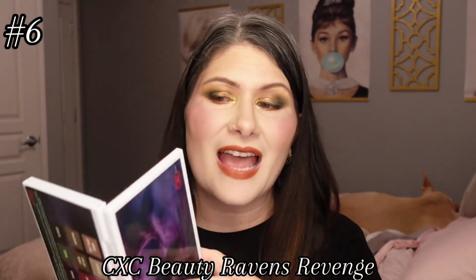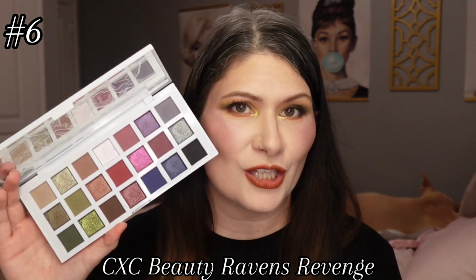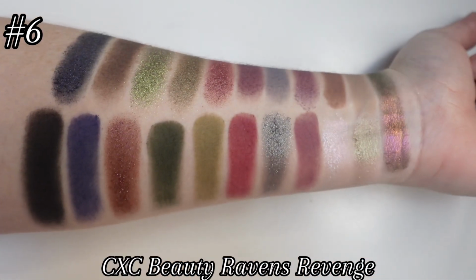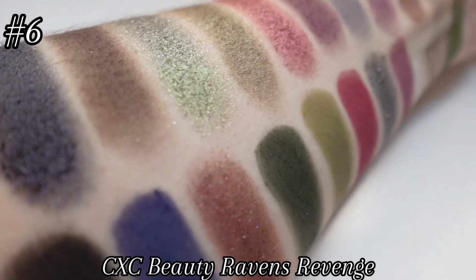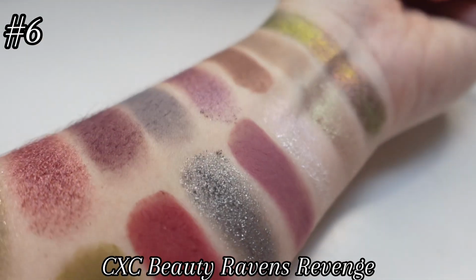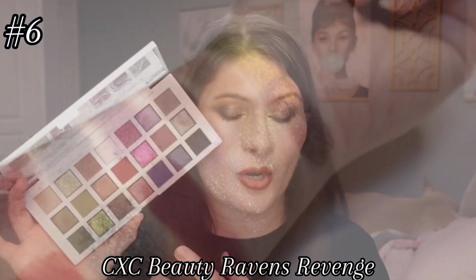Coming in at number 6 is going to be the Raven's Revenge palette from CXC Beauty, and this is absolutely stunning. Look at that color story. It's definitely on the bigger side. This is a 21 pan palette, but I feel like it's a very well curated color story. We don't really have any color overlap in here. I'm loving the mixture of the greens and like the plums and purples in here.